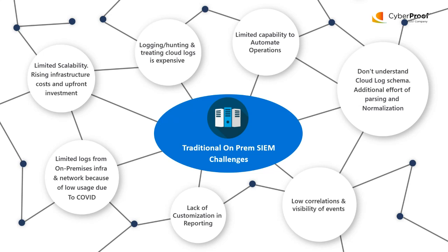And while doing that, it's hard to have the right visibility if you're not collecting from all the places, including the cloud. And treating the cloud logs presents challenges, not only in the ingestion phase, but also if you want to hunt, if you want to normalize the data so that you can make sense of it. And on top of that, the traditional SIEM do not come with automation capabilities.